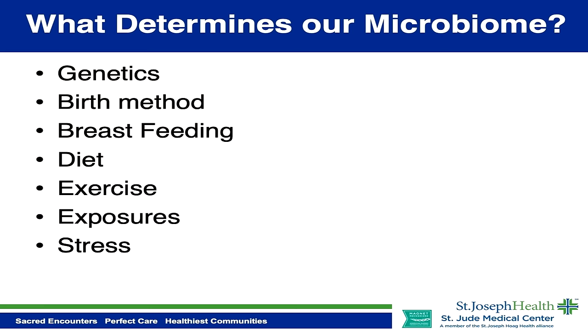But what I understand in a lot of hospitals now, they're actually swabbing down C-section babies with the mother's vaginal bacteria to kind of replicate going through the birth canal because they know that bacteria is so important for the microbiome. So breastfeeding. So when an infant breastfeeds, they get exposed to all the protective immunoglobulins which are present in breast milk. And that is so beneficial for the microbiome.